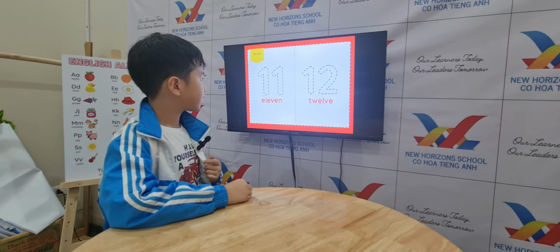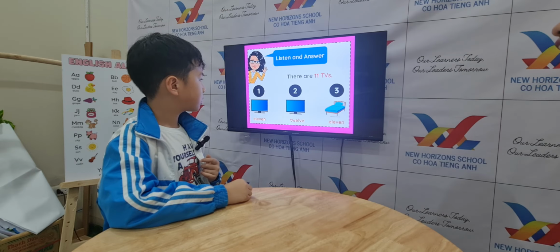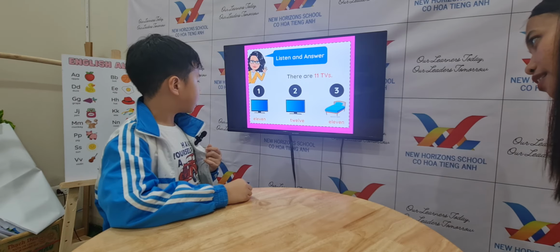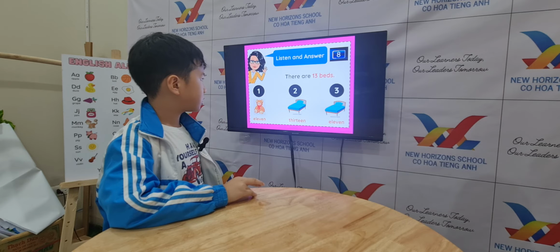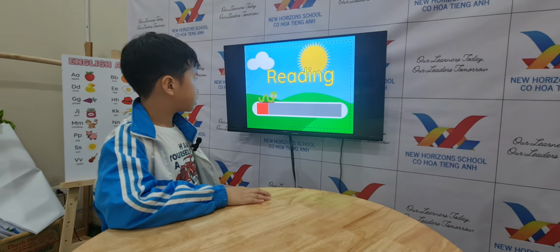Now with numbers. Okay, pick. There are 11 TVs. Picture 1, 2, or 3? Picture 1. Okay, very good. There are 13 beds. Which one? 1, 2, or 3? 2. Okay, very good. 2, 13 beds.